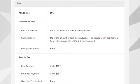Now, as far as some other fees go with this credit card, there's also going to be a fee for late or returned payments. That fee is going to be up to $35. So maybe you might want to consider setting up auto pay, marking your calendars, do whatever you have to do. Make sure that you are paying on time. That way you can avoid that late payment fee of $35.